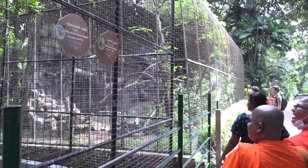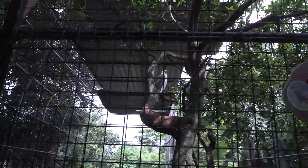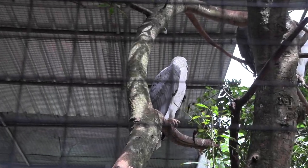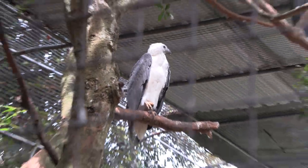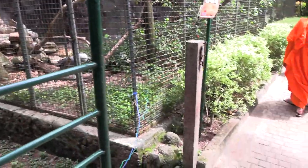Mountain horse. These mountain hawk eagles look majestic, but what a crime having them all caged up like this.